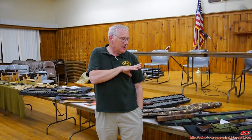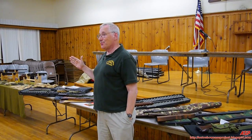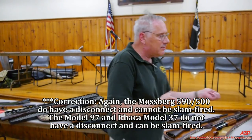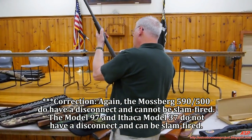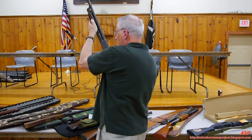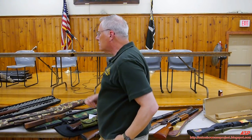With these guns... This is the historical part. Anybody else has something to add to the historical part? Then I'll get into maybe the collecting and the bogus part, which we run into with... Did you say that the Mossberg has a disconnect or doesn't? You fired it, right? No disconnect, so you can do the same slam firing. Good point. I know some guns have it, some don't. No disconnect on the Ithaca either.